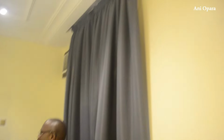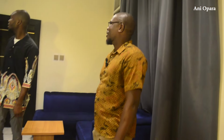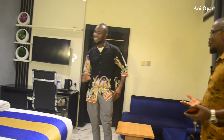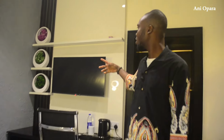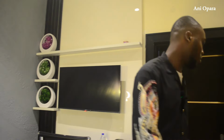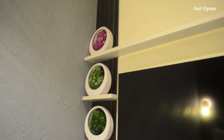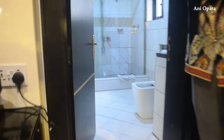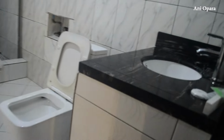You can see the bed lamp, the bed. This is a smart TV as well, and you also have the flower here. This is a smart TV: your YouTube, Netflix, whatever you want to play, you can log in. The toilet is quite spacious as well. It's large enough, very spacious and unique. And I love the flower.